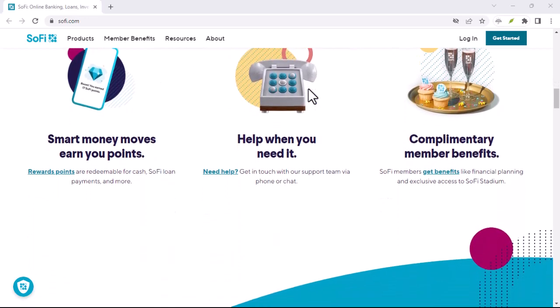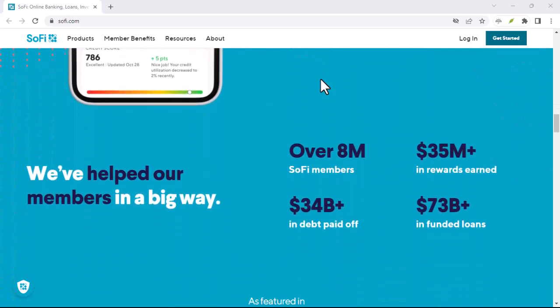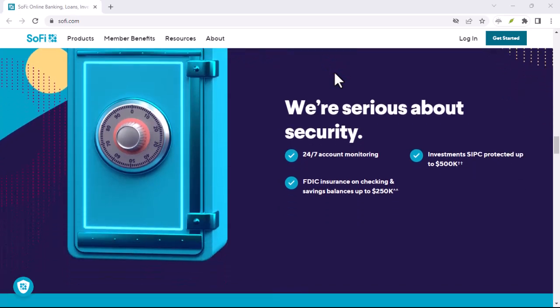Overall, Sofi is a solid choice for those looking for a simple and convenient way to manage their finances. The platform is easy to use, and it offers a variety of products and services. However, it's not without its drawbacks.